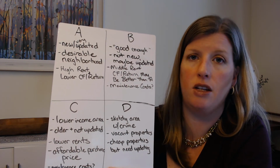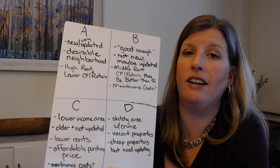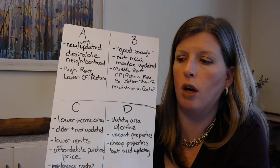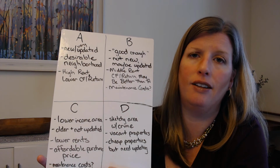Sometimes people identify an area that's currently a D, but it's gentrifying, and they get in there early and they are able to profit off of the gentrification. So that is something that some people do, but keep in mind that that is a roll of the dice and not a sure thing.